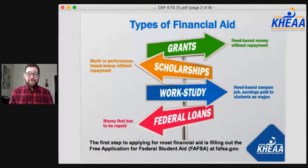Grants are wonderful tools because, like the notes mention, you don't have to pay grants back. But the thing to remember about grants is that they are first come, first serve. That means those students who successfully complete their FAFSA first are higher in line than those students who complete the FAFSA a little bit later. So the earlier you fill out your FAFSA, the better.